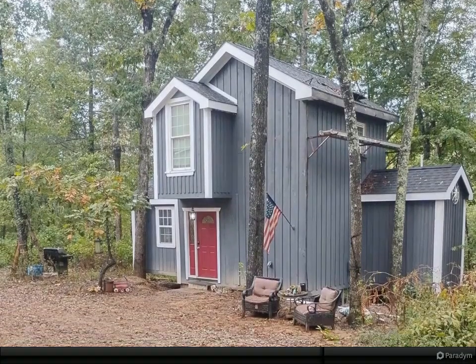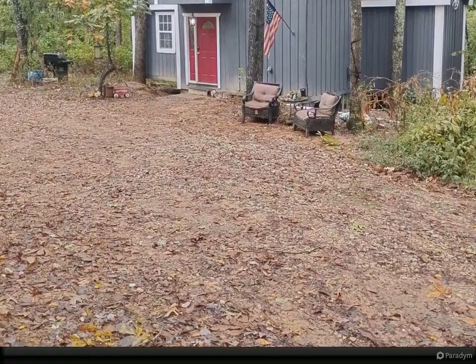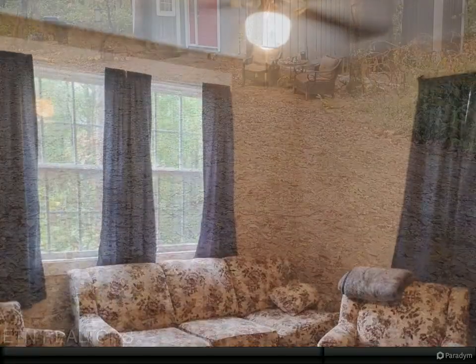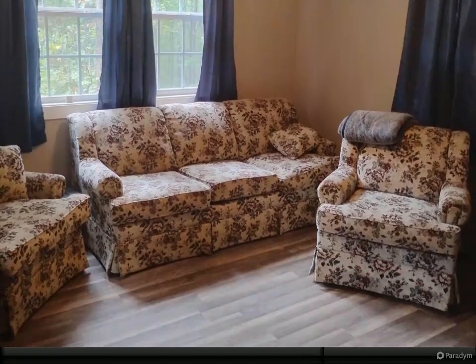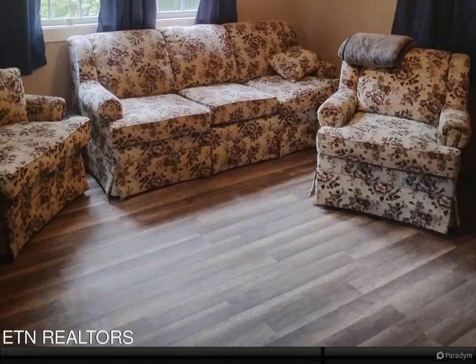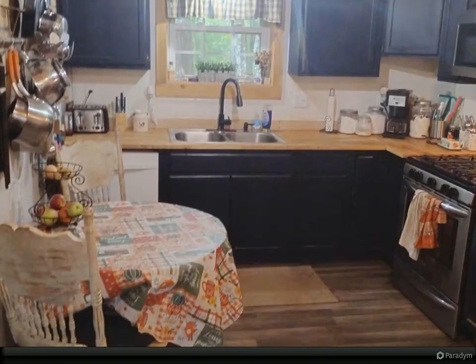This property includes 2.33 acres. Property recently subdivided and PIN will be assigned once recorded. This stunning 2-bedroom, 1.5 bathroom 2-story home, constructed in 2021, boasts impressive 15-foot ceilings and sits on 2.33 unrestricted acres.